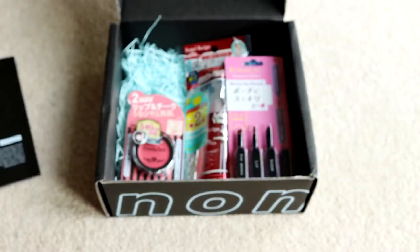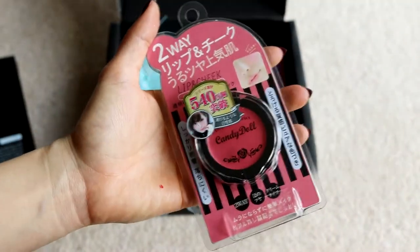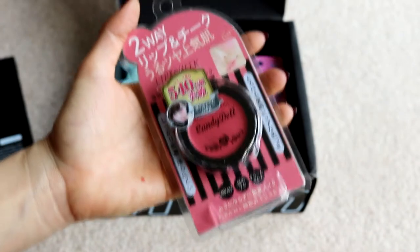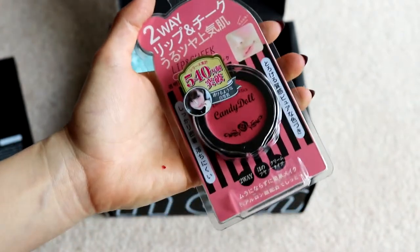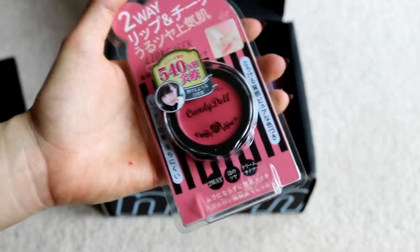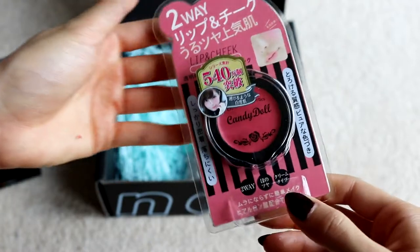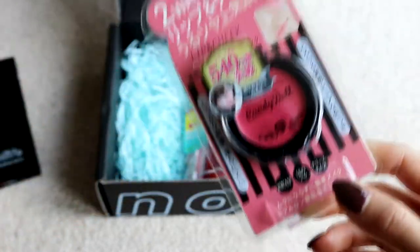Okay, let's grab something else. We'll grab this one since it is the second in the box next to the booklet. And I was also spoiled about this on the Instagram. I don't know if I should unsubscribe from the Instagram so I don't get spoiled, but I honestly don't mind getting spoiled. And I know that this is a lip and cheek, so it's blush and lips. Right, now let's see what the booklet says.